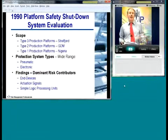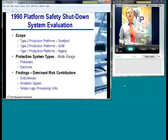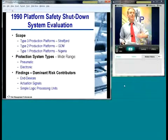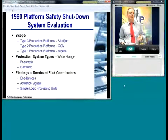What we came up with with respect to findings was that the dominant risk contributors were the end devices: your valves, emergency shutdown valves, blowdown valves, all sorts of things that needed to be activated by your logic processing unit. Also the actuation signals that fed the protection logic, and the LPU itself, whether it be analog, electronic, or otherwise, could also be a contributor. Now, there's been a major evolution of this, but a lot of these concepts really haven't changed that much. The end devices and the actuation signals still tend to dominate.